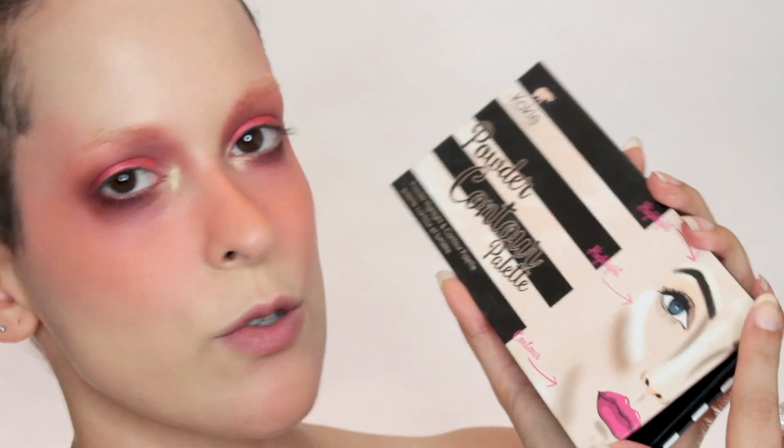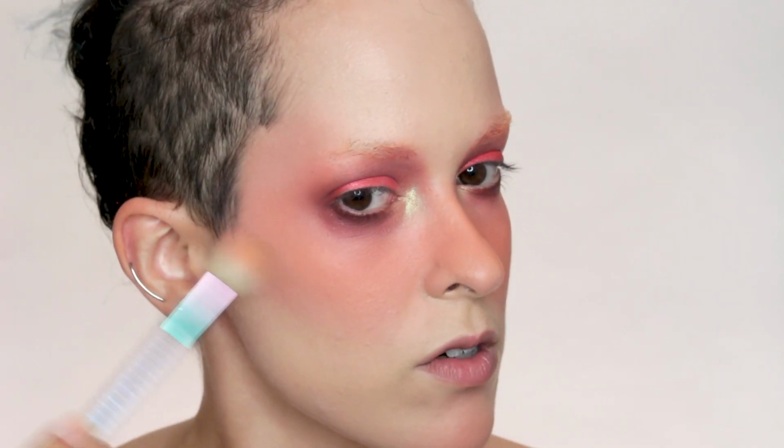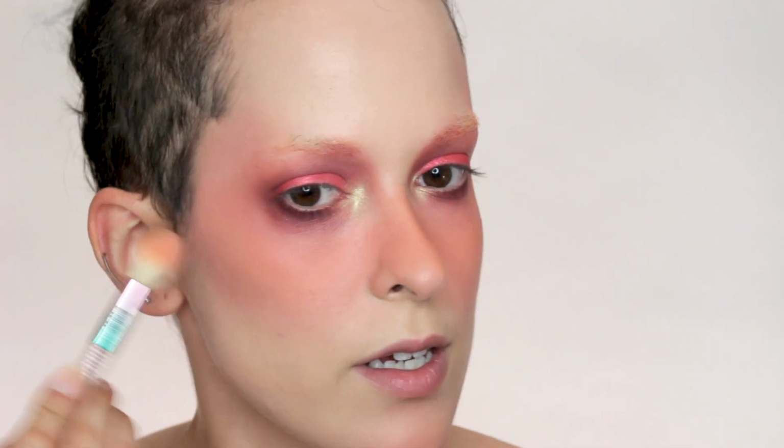I'm also going to take that on my chin a little bit. Very rosy. I think I'm going to do a little bit of contouring. I'm going to go in with the Koki contour palette. I'm going to use this shade over here. I'm just going to contour a tiny, tiny bit. Might try the shade in the middle too. It's a little bit lighter.